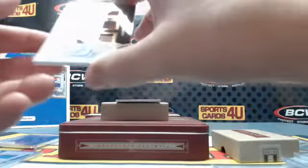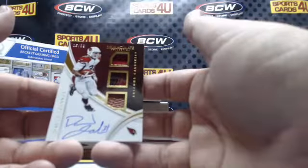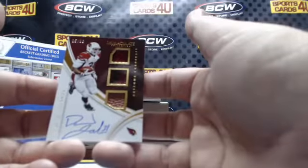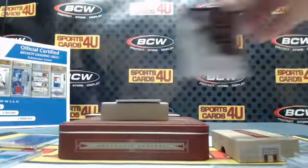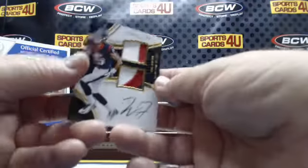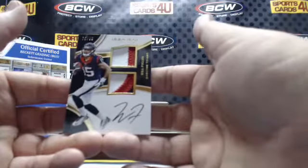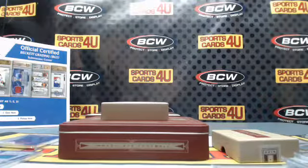Triple relic autograph. 15 out of 99. Jersey, two color glove, football for the Cardinals, David Johnson. And the last card of the break. 75 out of 99. Dual three-color patches autograph for the Texans, Will Fuller.